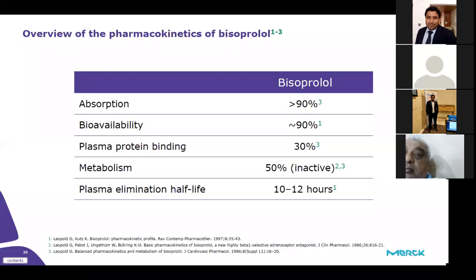So the overview of the pharmacokinetics of bisoprolol is that absorption is more than 90%, bioavailability is approximately 90%, plasma protein binding is at 30%, and metabolism is 50% from the liver and 50% from the kidney, and plasma elimination half-life of almost 10 to 12 hours.